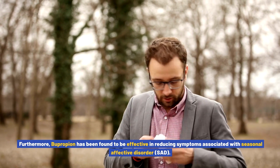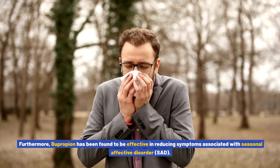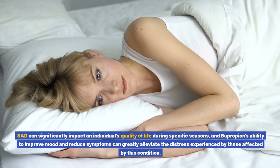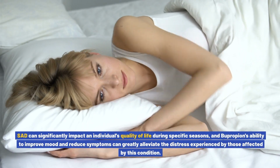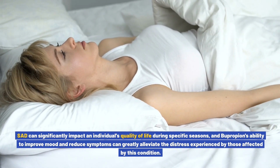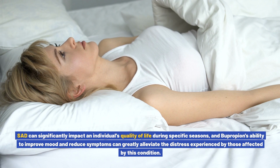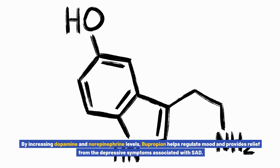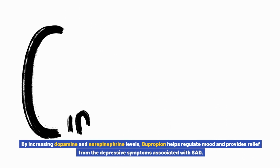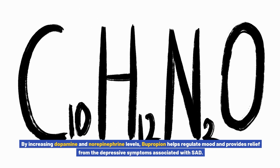Furthermore, bupropion has been found to be effective in reducing symptoms associated with seasonal affective disorder, SAD. SAD can significantly impact an individual's quality of life during specific seasons, and bupropion's ability to improve mood and reduce symptoms can greatly alleviate the distress experienced by those affected by this condition. By increasing dopamine and norepinephrine levels, bupropion helps regulate mood and provides relief from the depressive symptoms associated with SAD.